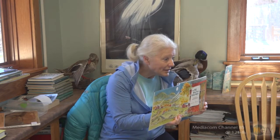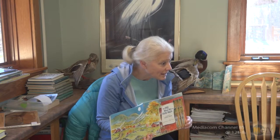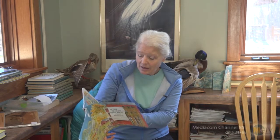Look where this fox lives. That looks like a nice place for foxes, doesn't it? It has lots of trees and lots of grass and lots of woods. Well, here it is at night, because foxes like to go looking for food at night, right? Yeah. So here he is out at night.